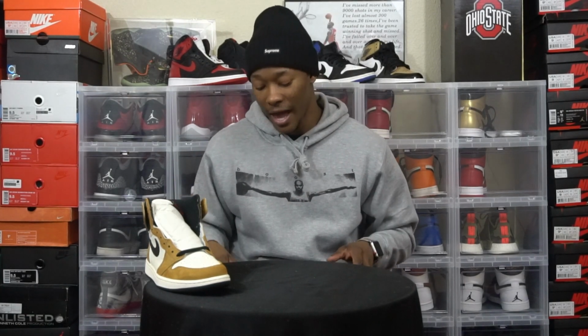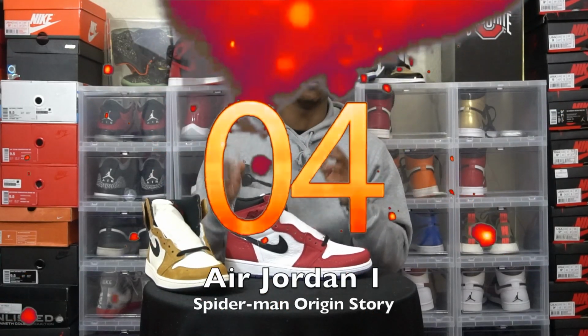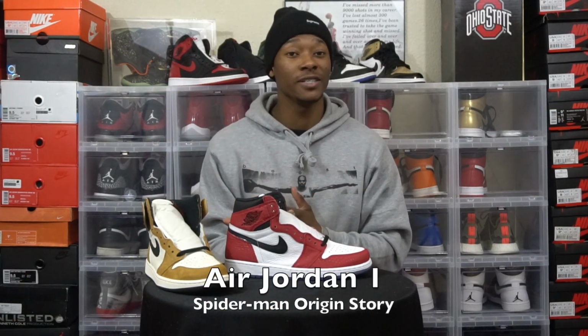Coming in at number 4, this shoe right here, it caught a lot of people slipping. I think that a lot of people thought these were gonna be easy. I had a feeling that these shoes were still gonna be somewhat hard to get, even though they did announce that they were releasing these also in toddler and grade school sizes. It looks like these were a quick strike, and that is the Jordan 1 Spider-Verse Origin Story 1s, whatever name you want to give it.